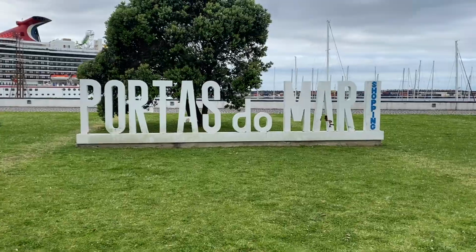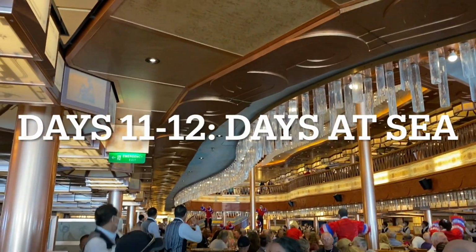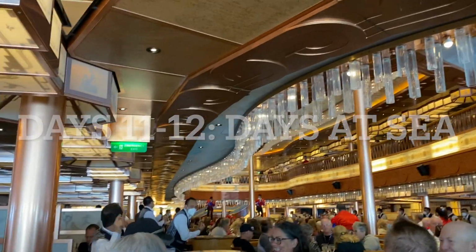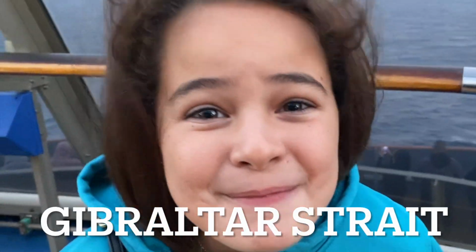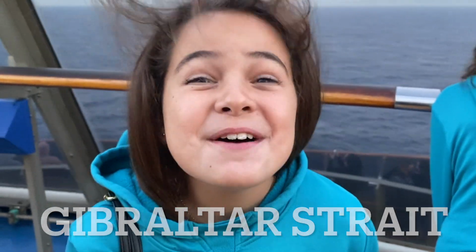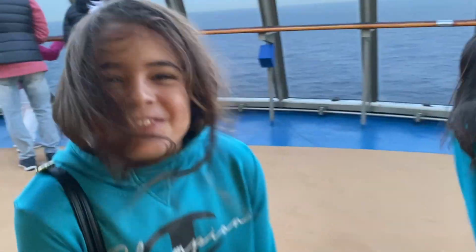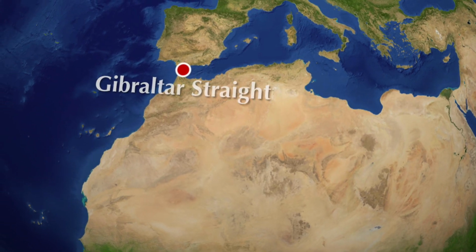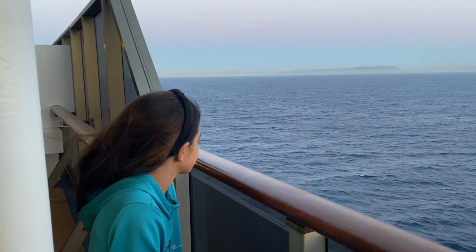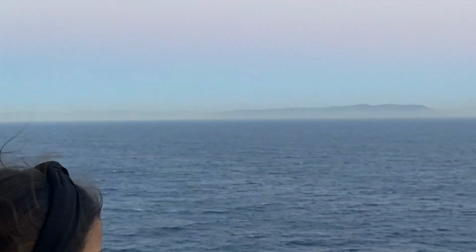After a day in the Azores, we had 2 more days at sea, one of which we would be passing through the Gibraltar Strait. Our parents got us out of Kids Club so we could go out and see the ship pass through the strait. Right now we're about to pass through the Gibraltar Strait. And it's really windy. The Gibraltar Straits connect the Atlantic Ocean to the Mediterranean Sea. As we passed through, we could see Europe on one side of the ship and Africa on the other side.